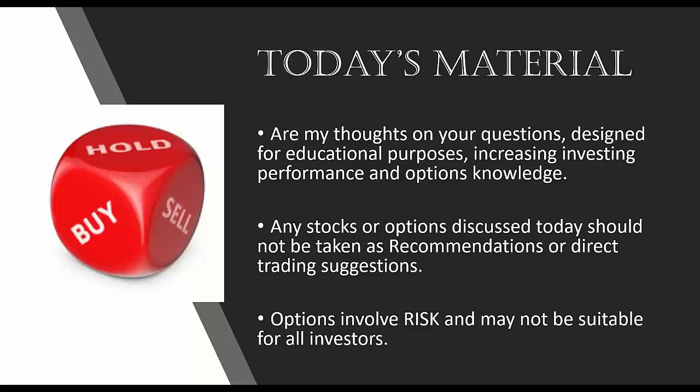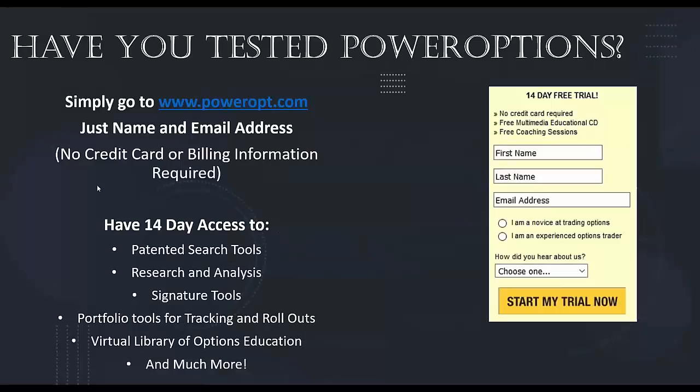The default criteria I would use, and that's where I picked JD from, the new married put I entered yesterday. But again, not direct trading suggestions or recommendations. Options involve risk, may not be suitable for all investors.